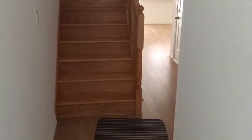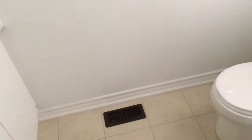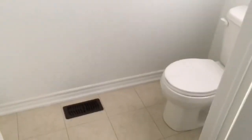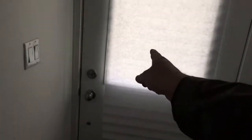So guys, starting off here, to our right is the main washroom on the main floor. There you go. The toilet, the window, the lights, small little toiletry, right next to the front door, which is right here. It's easy access, right next to the door.